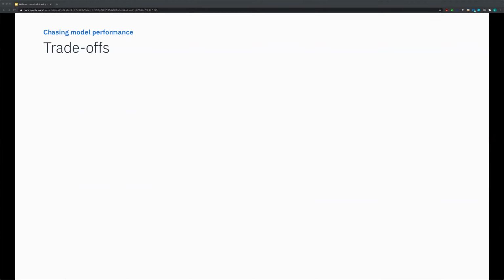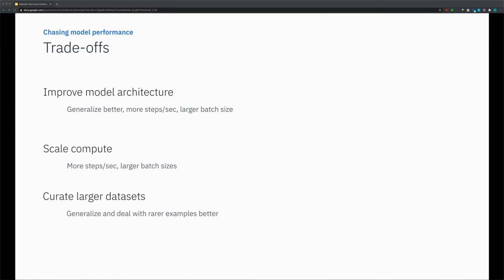And so now that we've seen that there are a few ways to improve model performance, how do we evaluate the trade-offs, right? We remember that by improving model architecture, we can get a model that generalizes better, trains faster, sees more data per step. We know that scaling compute can also train faster and get your model to see more data per step. And curating large data sets will help your model generalize and deal with rare examples better. And so now that we understand all three, how do we choose between them, right? How do we decide where to spend our resources, precious engineering resources?